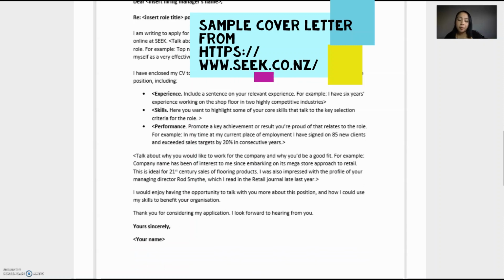Tapos, yung second part ng paragraph ko, usually, I would include kung ano yung mga skills ko, experience ko, at saka kung ano yung feeling ko na strengths ko and would be a good asset for the organization. So, yung example na binigay nila dito, they've actually used bullet points for experience, skills, and performance. I haven't done it before, but kayo, if you feel like you could organize your thoughts much better if you use bullet points, you could also try that as well.